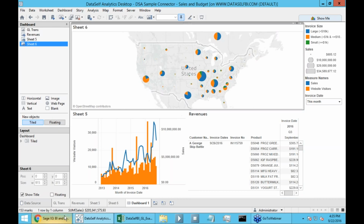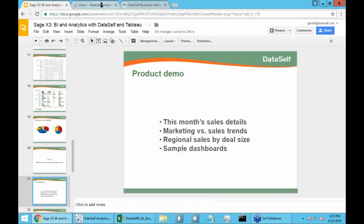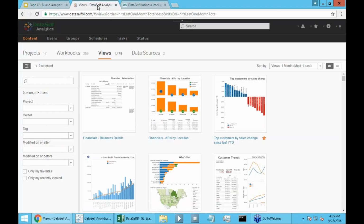Now, most users will consume reports using a web portal. So they log to the portal using a web browser or a mobile device. And when they log to the portal, they'll have only the reports that they have access to. So if I'm a salesperson, I would only see sales dashboards. If from the finance team, I only see finance. If I'm the big boss, I can see everything. So you can control what they can see.